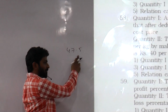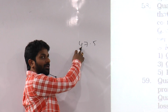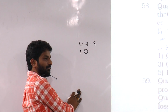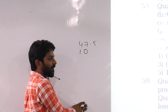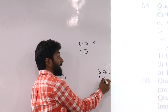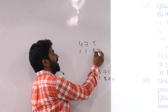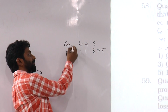25% of this number. Half and half. 40. 25% of 40 is 10. 7.5. Half of 7.5, 3.75. Again half of this, 1.875. So that will be 11.875. This is cost price and this is profit expected.